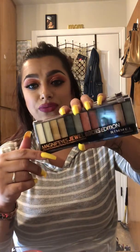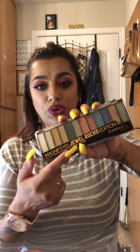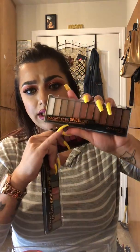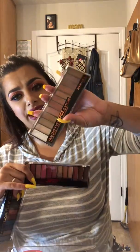Rimmel Magnifies palettes. This one is the Jewel Rocks. This is the Crimson edition, and this one is the Spice. And this one is exactly like the Naked Heat palette. And I mean, it looks identical. The colors are pretty good.